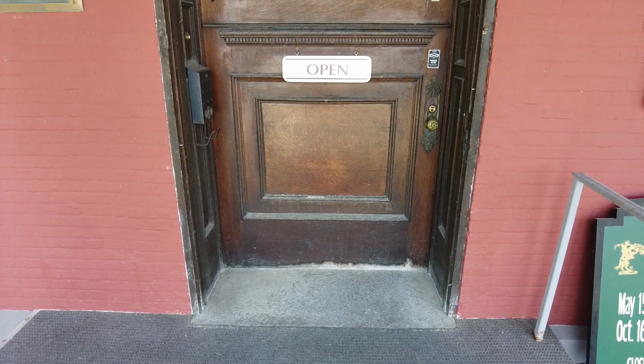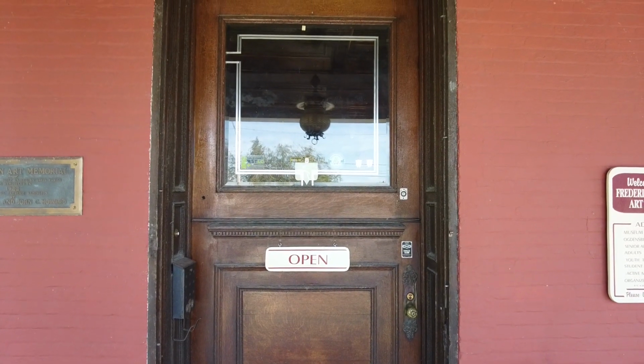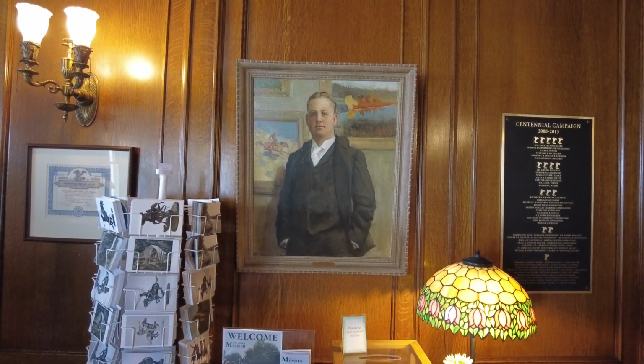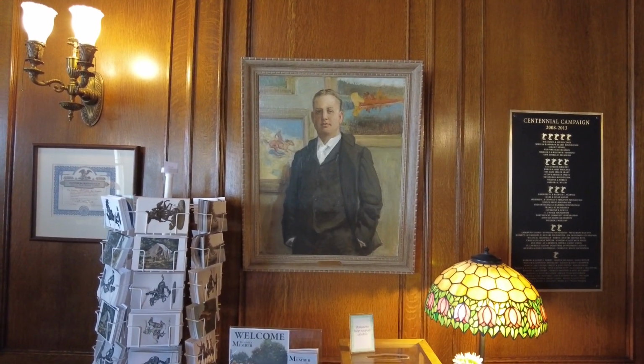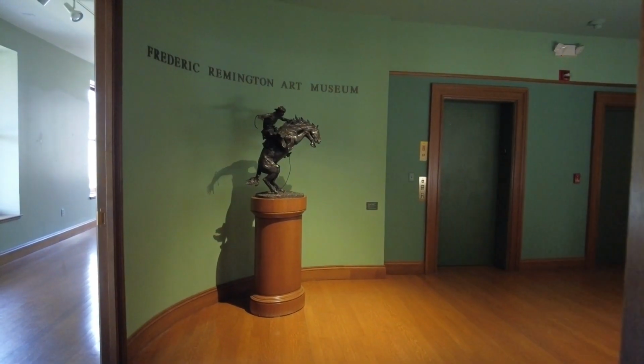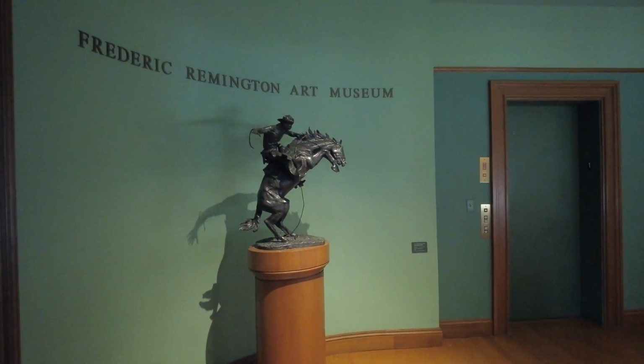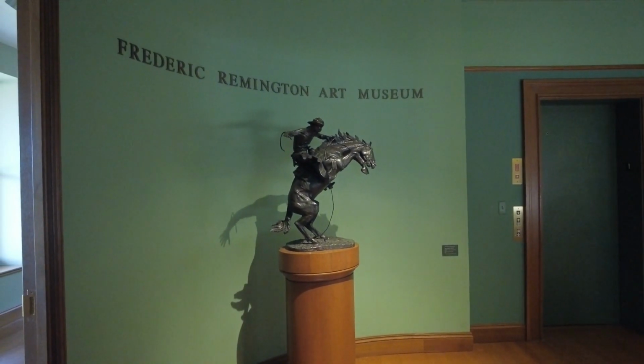Look at this massive door. This is a portrait of him as a young man. This is the parish mansion that she lived in, his wife, his widow lived in.